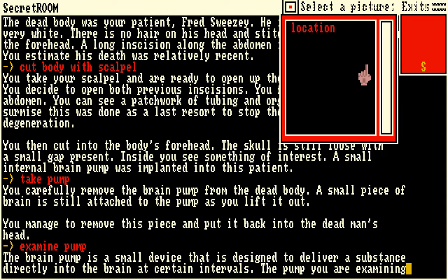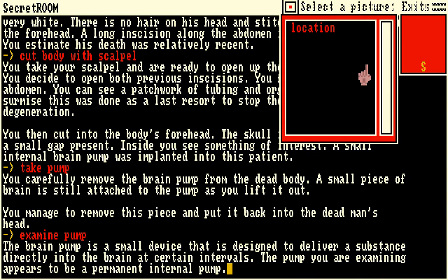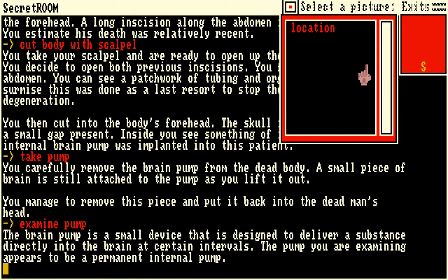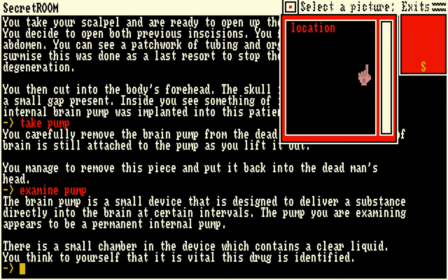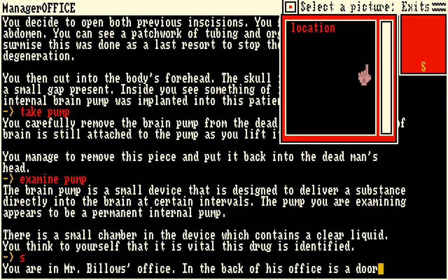The brain pump is a small device that is designed to deliver a substance directly into the brain at certain intervals. The pump you are examining appears to be a permanent internal pump. There is a small chamber in the device which contains a clear liquid. You think to yourself that it is vital this drug is identified.